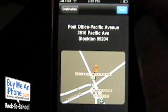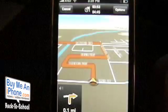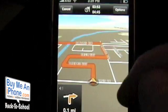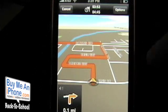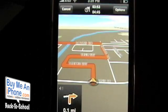Now it'll show us where the post office is. We're going to go done. Now it's routing the profile on how to get to the post office first. So it's going to tell us how to get to the post office, and then it'll tell us how to get to the destination, Sacramento.